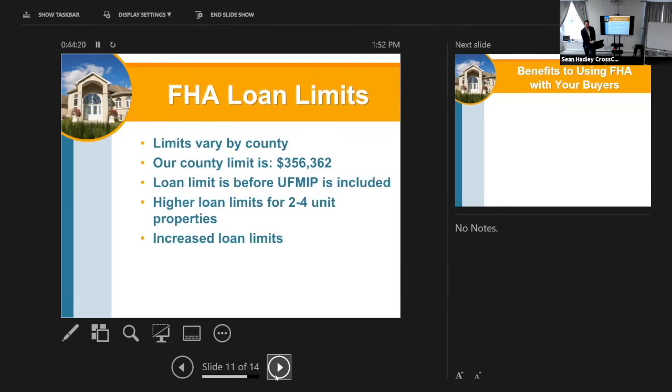So this is where I mentioned the county limit, 356, 362. That's the maximum base loan amount, and then we can add the mortgage insurance on top of that. As I mentioned earlier, for 2 to 4 family properties, I do have a higher amount. I don't know of any 2, 3, or 4 unit properties where you probably need a higher loan amount in Northeastern Ohio, but we can.